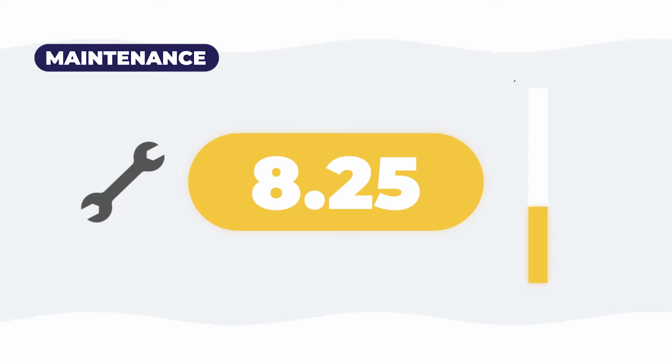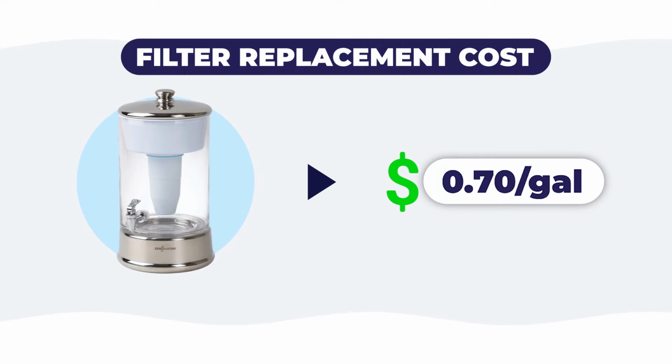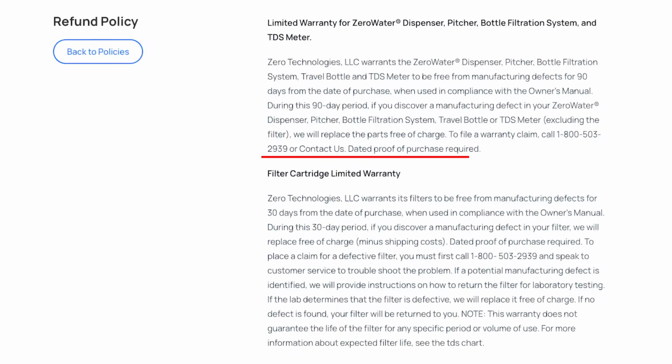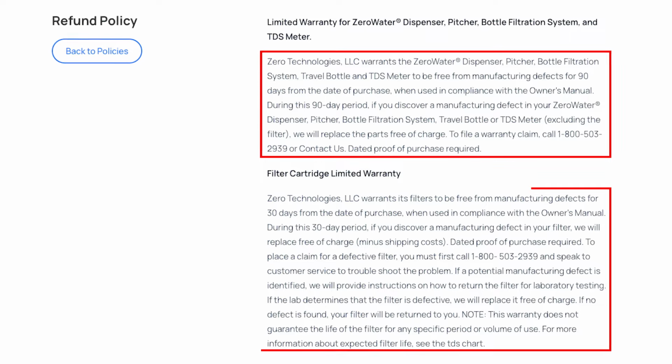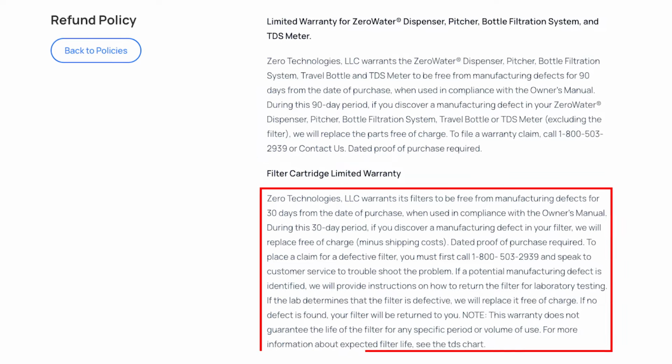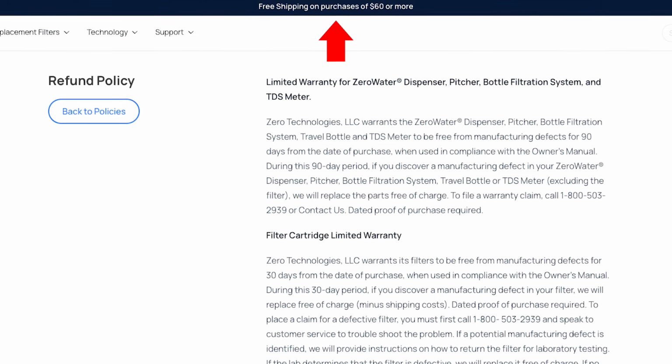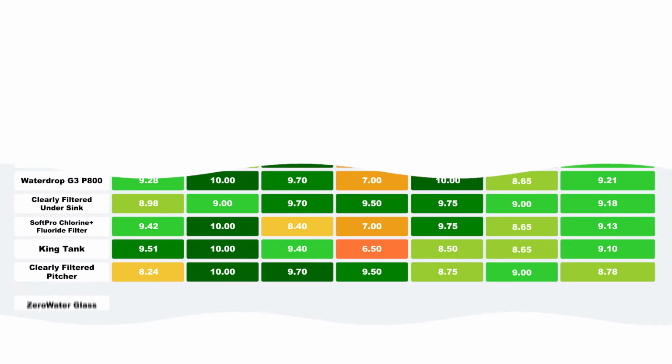ZeroWater's maintenance score, however, took a hit, coming in at 8.25. This is due to the expensive ongoing filter replacement cost of 70 cents per gallon, the most expensive out of all the filters we've tested to date. And finally, their company score is also on the lower end at just 7.5 due to their shorter 90-day warranty for vessels and 30-day warranty for filters, free shipping that's limited to orders above $60 in the continental US only, and a lack of money-back guarantee or return policy.